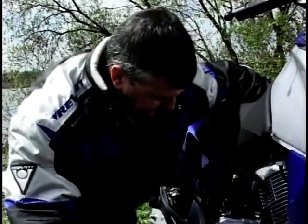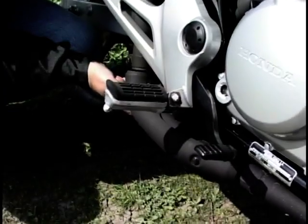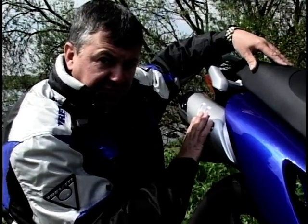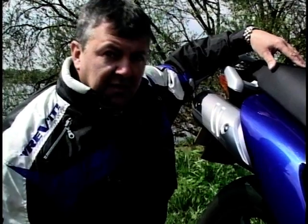Could be another giveaway. Look at the exhaust system here. It is two exhausts coming off the two barrels, granted, but they only feed then into one silencer. And on big machines, very, very often, there's two silencers, one either side. On this, just the one. Another giveaway.